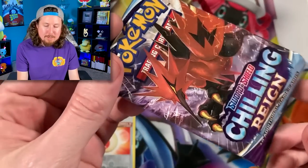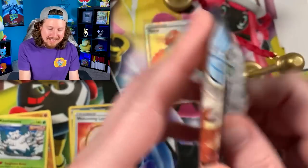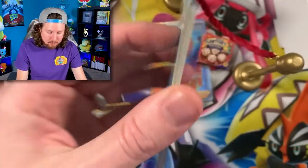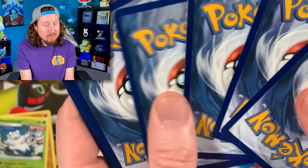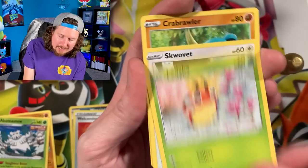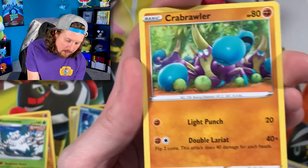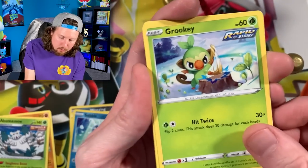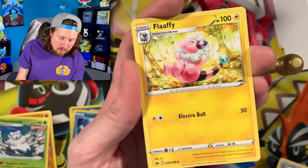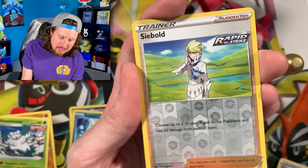And we have another Chilling Reign booster pack. I don't know. Part of me thinks it's gonna be all Chilling Reign, but what if it's not? I'd like to see maybe an Evolving Skies inside of here. We got Ladybug. Oh, Sobble, my apologies. Crabrawler, Grookey playing the drums right there. Energy, put it right back there. We got Flaaffy, Path to the Peak.